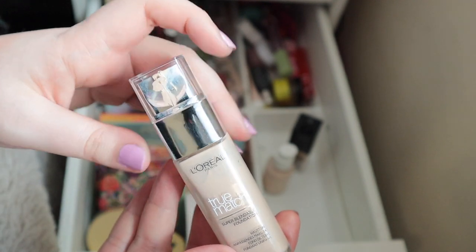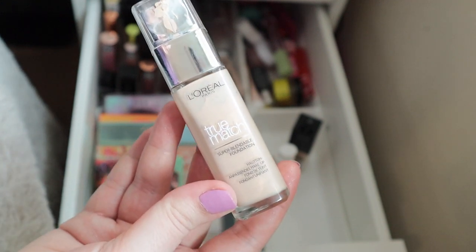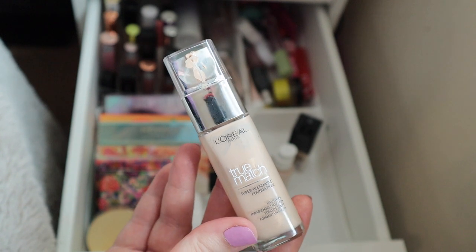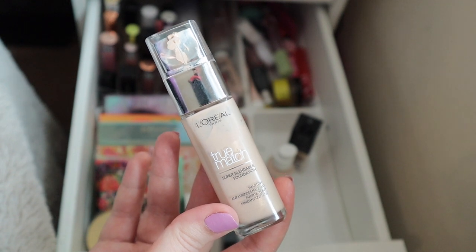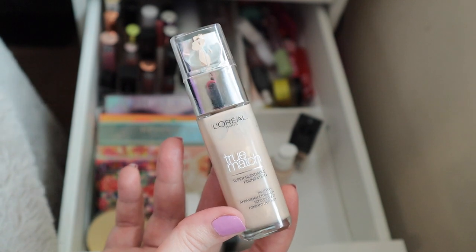I can only use a sponge with foundations, pretty much always, but this foundation works with a brush for me. So when I want to do my makeup really quickly and I don't want to get a sponge wet, this is wonderful. It's not super full coverage, but it's still got good coverage. It's not super matte, but it doesn't look too dewy or oily on the skin.